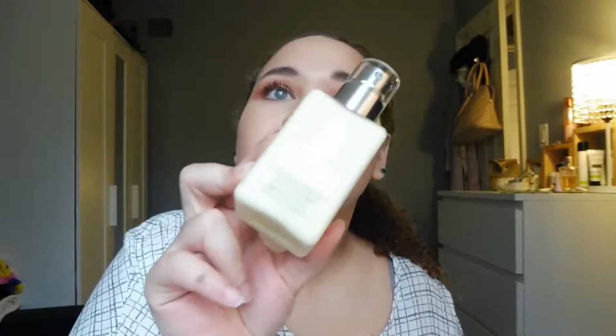So this is the box. I got the bigger one, just because I was like, all right, if I'm gonna buy it, might as well just get the bigger one. So this is the Clinique product. I'm excited to try it out. But this in itself is like $30, so I'm like, okay, honey.